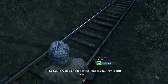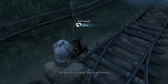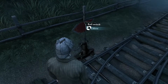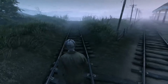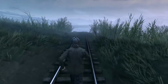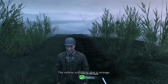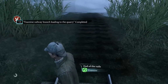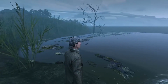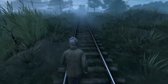The rail is rusted and looks old, but the railway is still usable. What about this? The switch is rusted, but it still works. Yeah, it is. But by standard, it was going that way. Nothing interesting there. Let's go down here. No. The railway ends here. That is strange. Why is it strange? Maybe this area has been flooded for a long, long time. I mean, there's a lot of water here. Maybe they just went, whatever. Let's get rid of these rails.